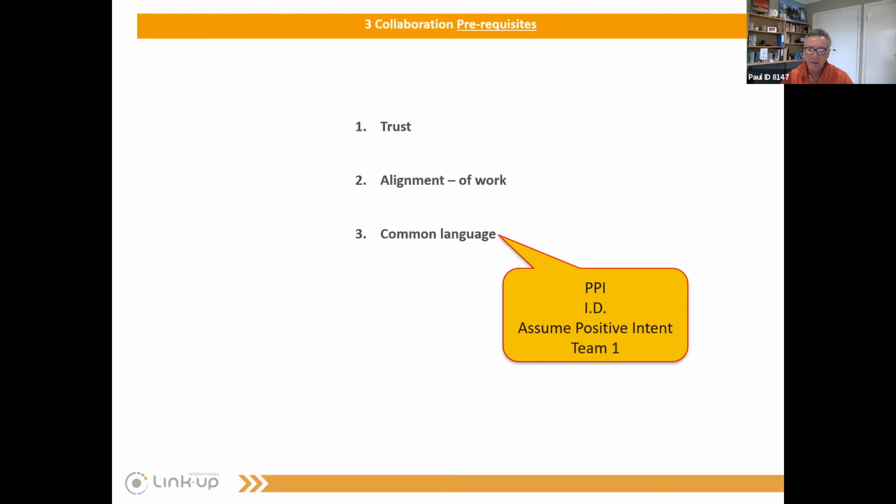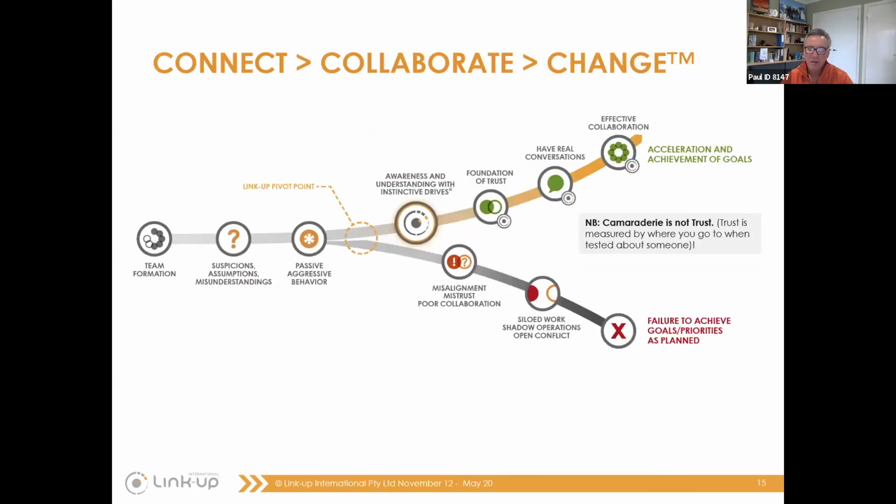All right. So guys, I want to share this with you. This will show why we've got to get the trust and the functional silo work in place first. Some of you may not have seen this chart before, but this chart speaks to the basic journey of all teams. If you think of it from the left to the right, the journey of a team normally is the gray line, meaning you form the team.